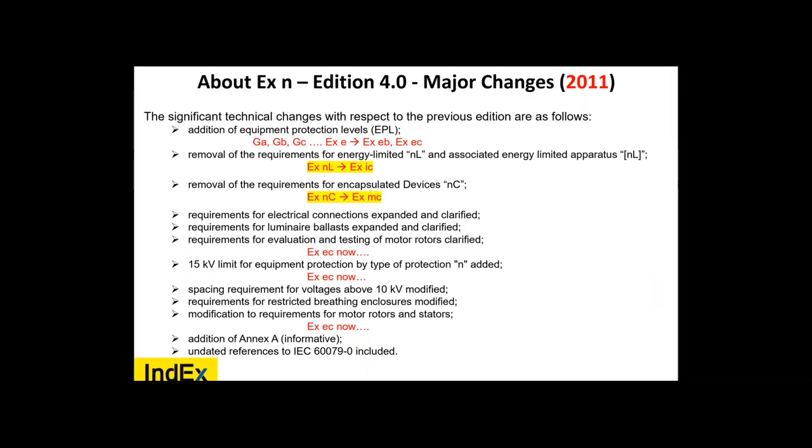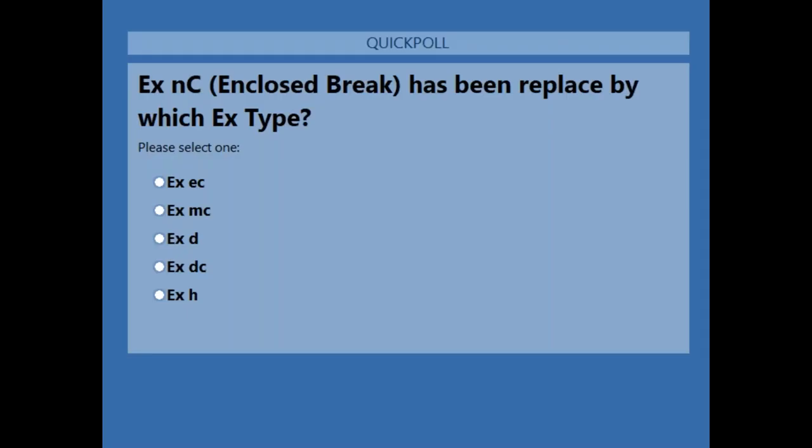Now, let's ask another NC question. EXNC, enclosed brake, has been replaced by which EX protection technique? So it's enclosed. It's breaking the explosion. It's breaking the heat. The explosion is contained. Explosion, explosion, explosion. There's your hint. I saw the percentage move down on the one that everybody was answering with. Keep bringing that down, please.